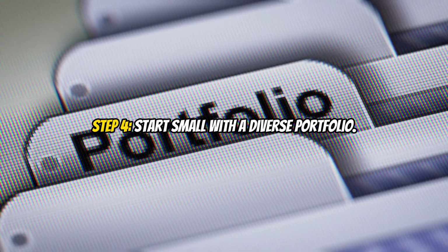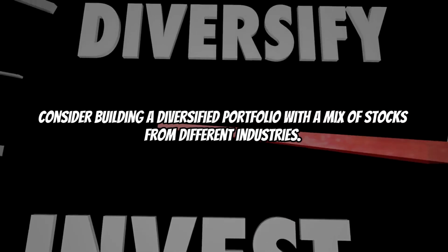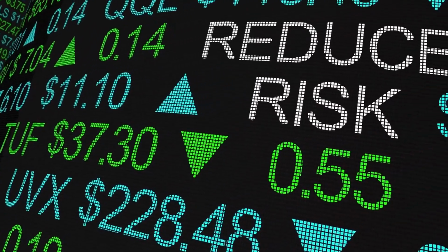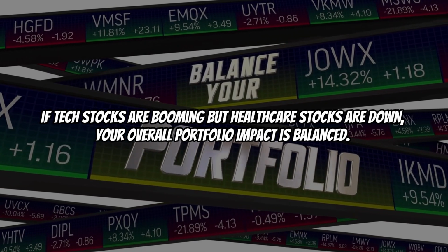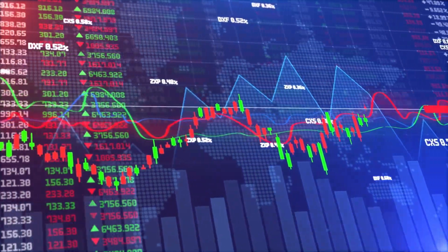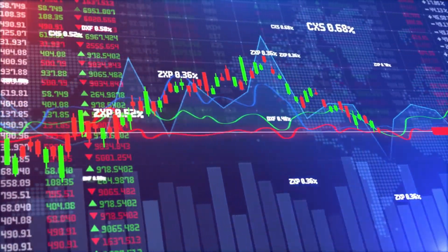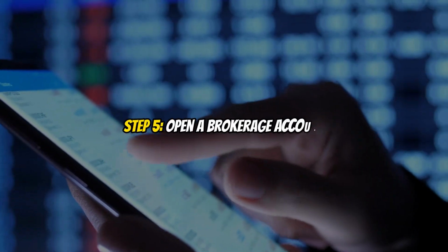Step 4. Start small with a diverse portfolio. Diversification is key to managing risk. Instead of putting all your eggs in one basket, consider building a diversified portfolio with a mix of stocks from different industries. This helps cushion the impact of poor performance in one sector. For example, if tech stocks are booming, but healthcare stocks are down, your overall portfolio impact is balanced. You can achieve diversification through owning multiple individual stocks or by investing in exchange-traded funds, ETFs, that track a broad market index.